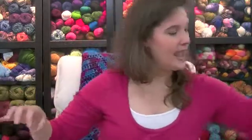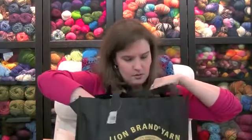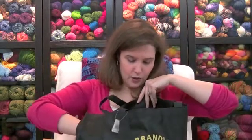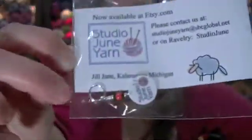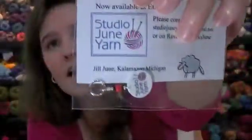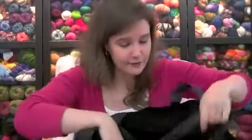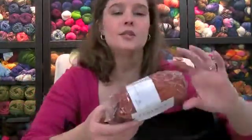The next item is a goodie bag from Knitopia. Lots and lots of goodies in this bag. I'm just going to give you a quick look at just a couple of things. Let's see, what do I want to show you? We have a little stitch marker from Studio June. I'm not going to show you everything in this bag, but I'm going to show you some of the things. We have some yarn.